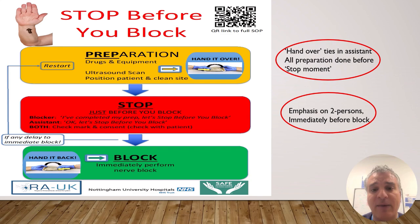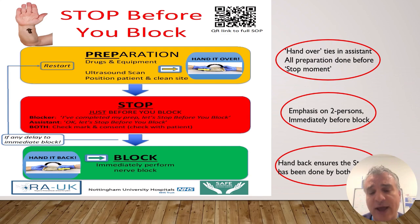He will formally announce that I have completed my preparation and let's stop before you block. The assistant should similarly reply, okay, let's stop before you block. The blocker and the blocker's assistant together should then check the block site by viewing the surgical site mark and verbally confirming the correct site, and the assistant should reconcile this with the consent form, and if the patient is awake, then he may also confirm the site is correct.